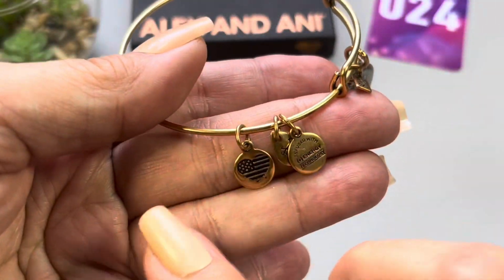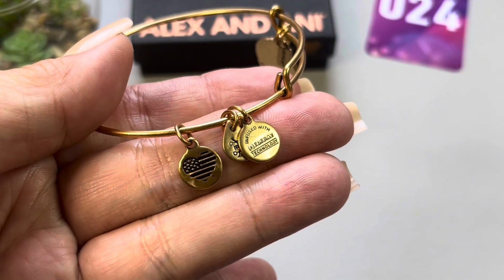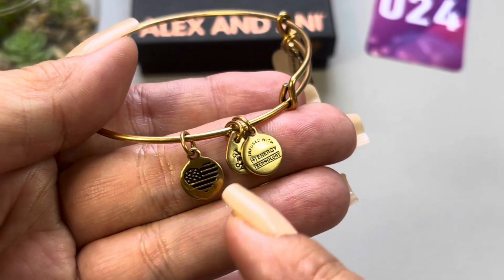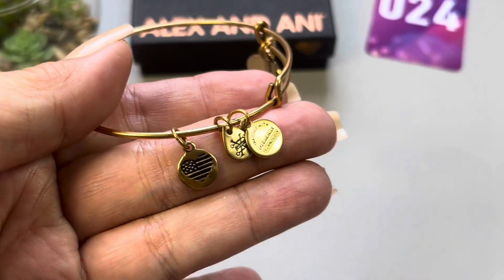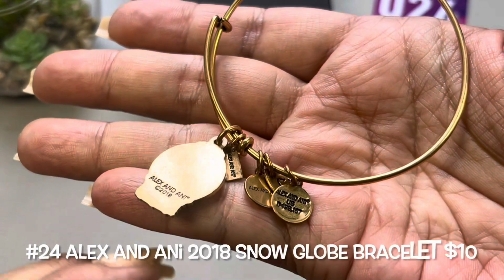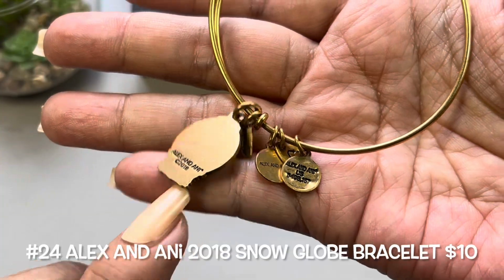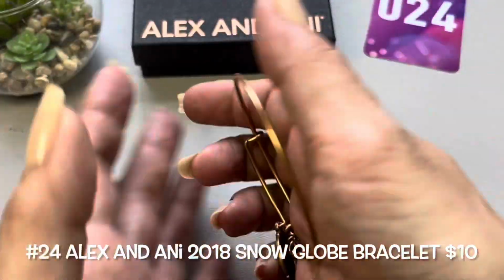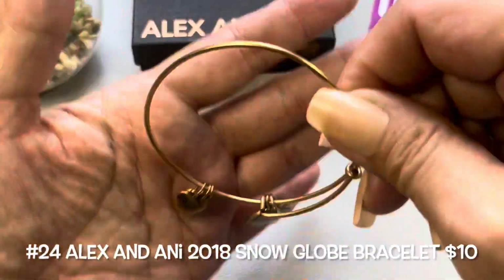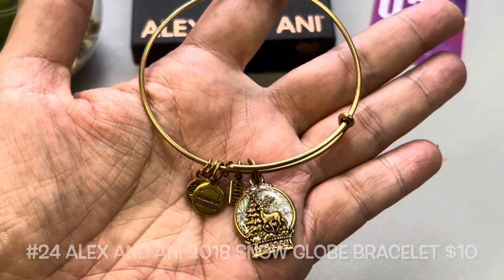Let the train go by. Okay, there you have them. And here's the opposite side. Alex and Ani 2018 is stamped on the back of the globe. And yeah, this is really pretty. So we have this one, which is going to be number 24.